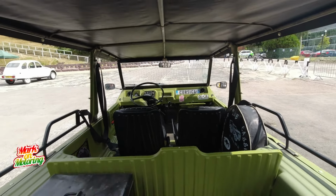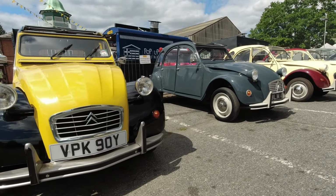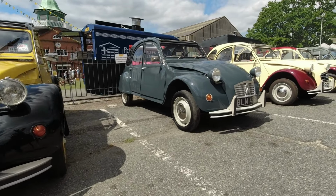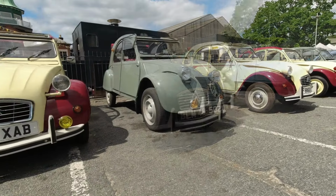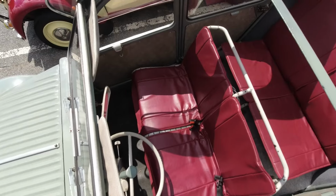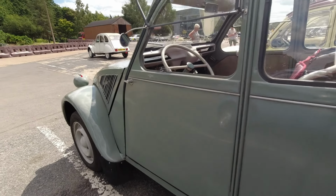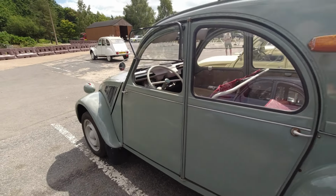2CVs, well, of course there's plenty of 2CVs because at any Citroen event you're going to get a lot of 2CVs. Of course we've got a Charleston, which I think might be the one I saw here last year, Dolly, various other models. There is actually a very early Ripple bonnet as well, and it's one of the cars that's got the canvas roof that goes all the way over the rear screen, and the boot lid is actually canvas as well, so that must be a really early car.